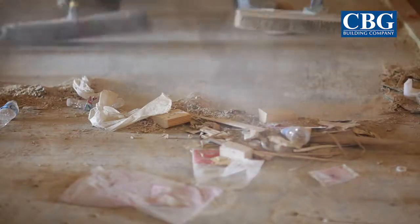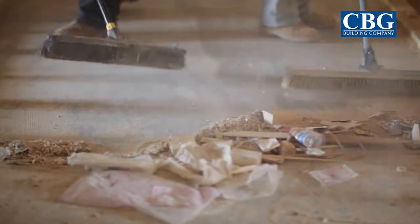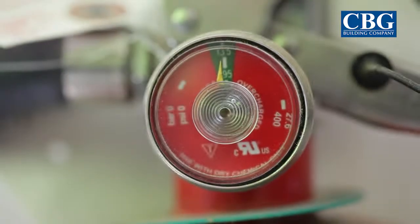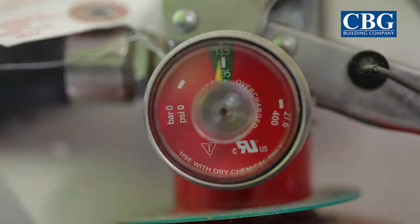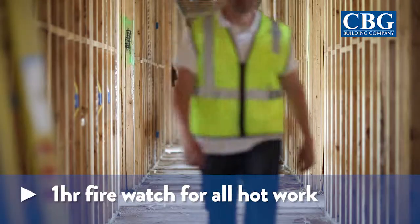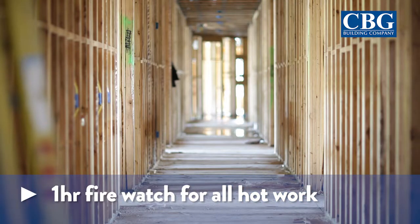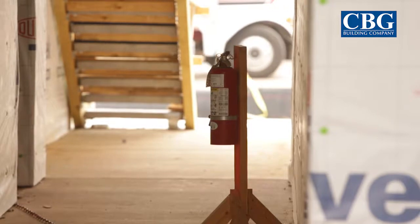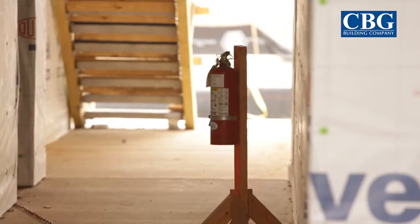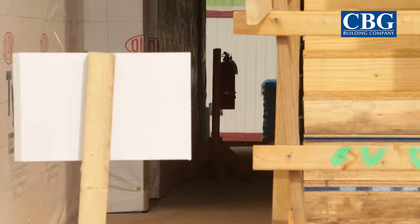Other precautions include clearing the area of combustible materials, having suitable fire extinguishers on hand, and maintaining a careful watch throughout the work. A 1-hour fire watch is required after hot work is complete to eliminate the risk of a residual fire. In case of an emergency, ABC fire extinguishers are located in every stairway on each floor of the construction site.